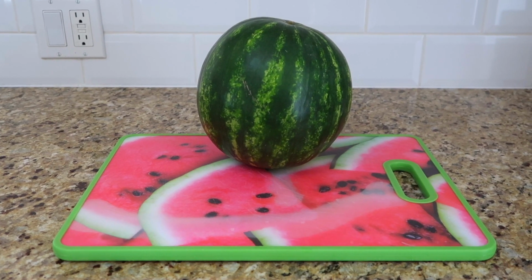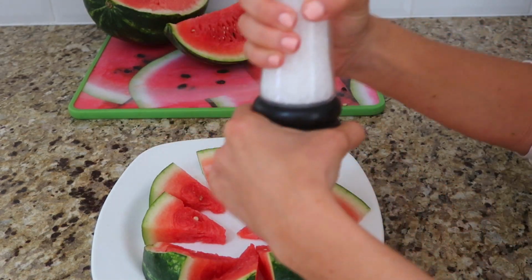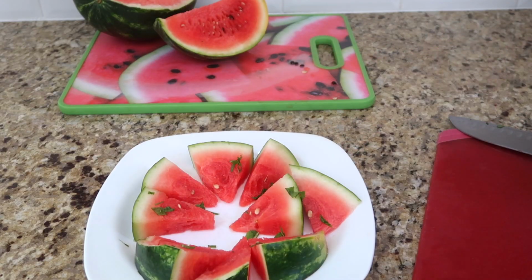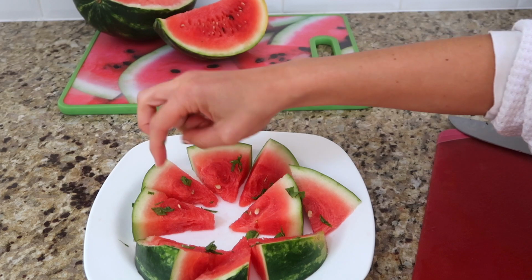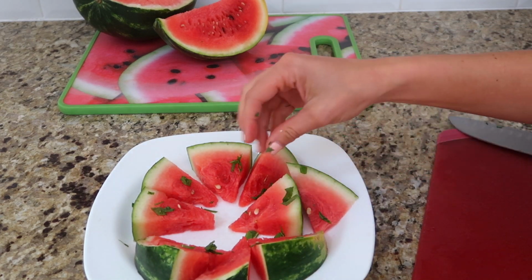So you're gonna start with watermelon. Just cut as much or as little as you want, and you're going to be adding on some sea salt. Yes, sea salt. Then we're going in with mint. Mint is so great for your gut, for digesting, for cleansing the palate. It's just all around great for any stomach issues.